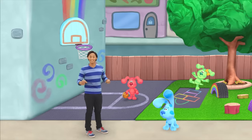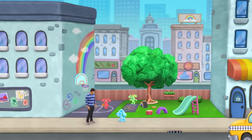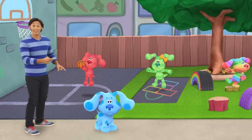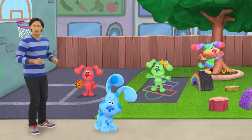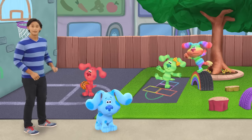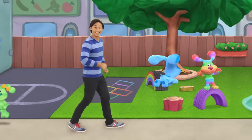Whoa! This is a really big city! Oh, how will we find Presto here? Hey! One of those puppies could be Periwinkle's friend. Maybe they can help. But, who is Periwinkle's friend again? Rainbow Puppy! Of course! Rainbow Puppy!